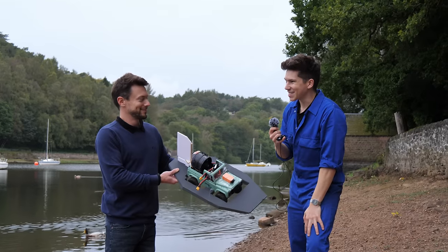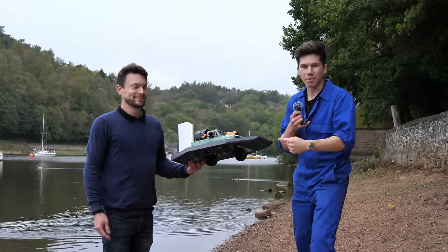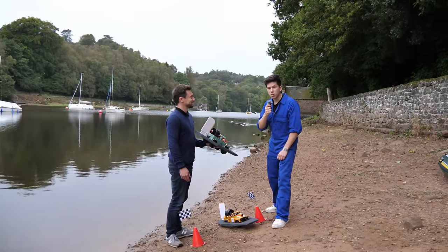Hopefully it's taking these cars to the next level. We don't know yet, though, whether they're going to work. So that's what's going to happen now. Yes, anything could happen, including sinking.